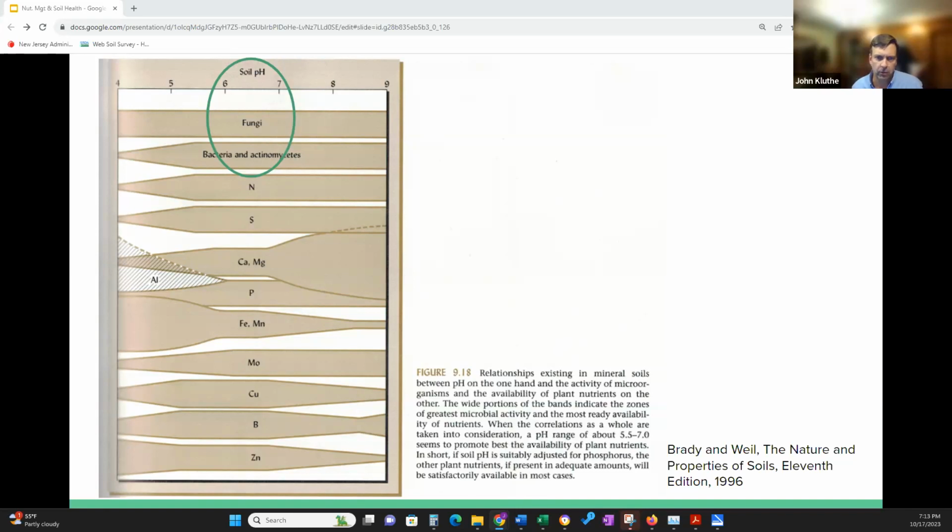Relationships existing in mineral soils between pH on the one hand and activity of microorganisms and availability of plant nutrients on the other. The wide portion of the band indicates the zone of the greatest microbial activity and the most ready availability of nutrients. When the correlations as a whole are taken into consideration, a pH range of about 5.5 to 7 seems to promote the best availability of plant nutrients. In short, if soil pH is suitably adjusted for phosphorus, then the other plant nutrients, if present in adequate amounts, will be satisfactorily available in most cases. So that's the end of that caption.